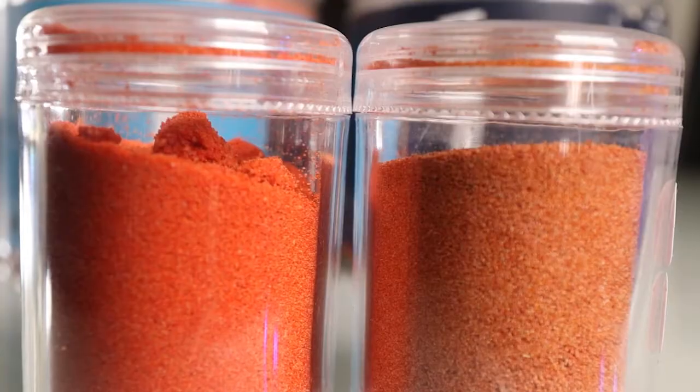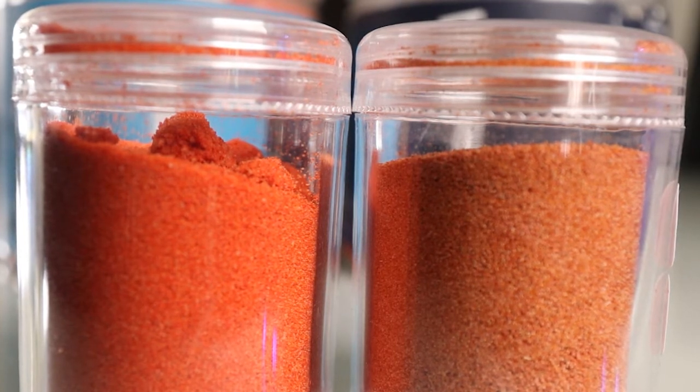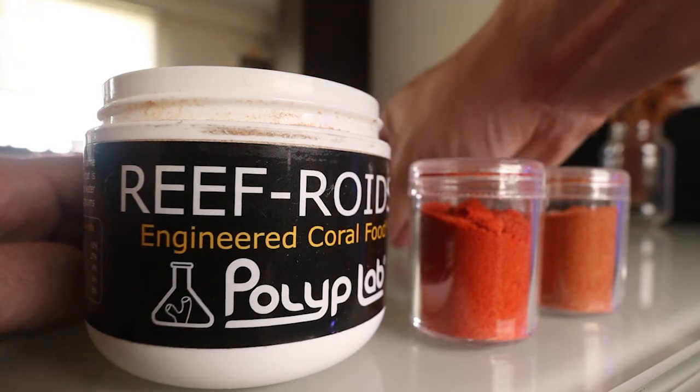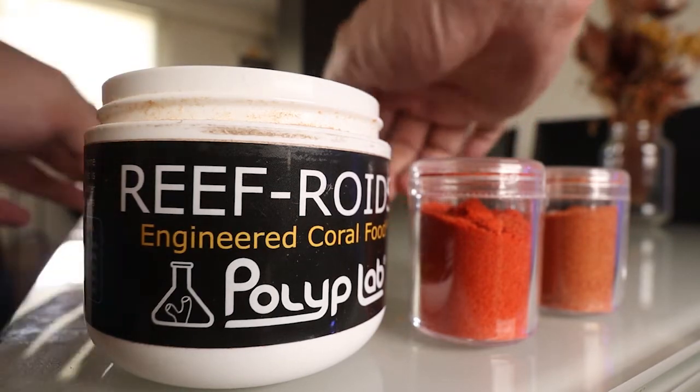What would be your recommended usage for reefers? Perhaps breaking it down into individual use cases, for example, LPS dominant, SPS dominant, and perhaps even a mixed reef. What will be your recommended dosage based on your intensive testing?